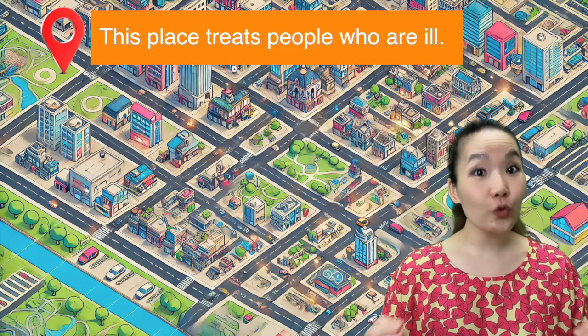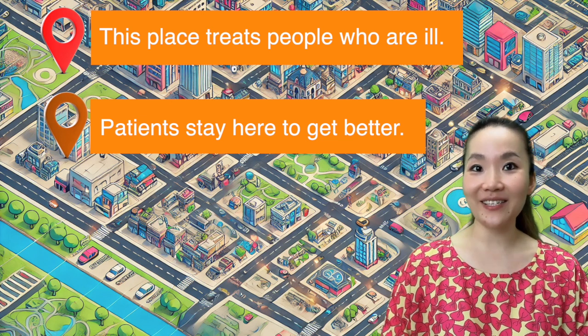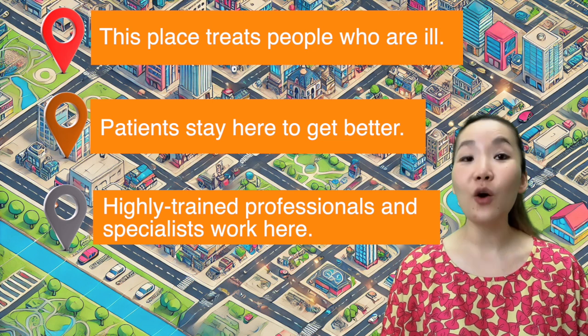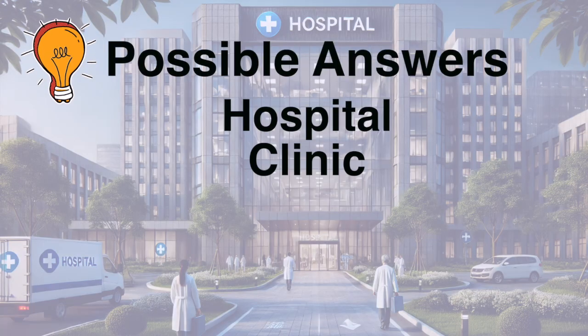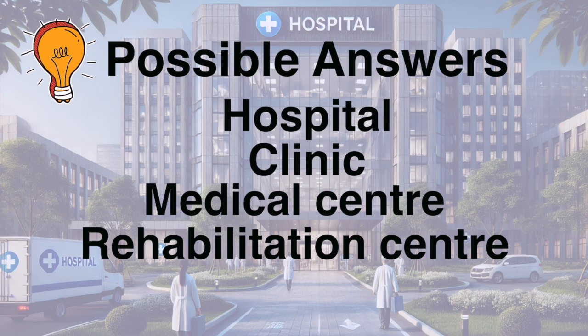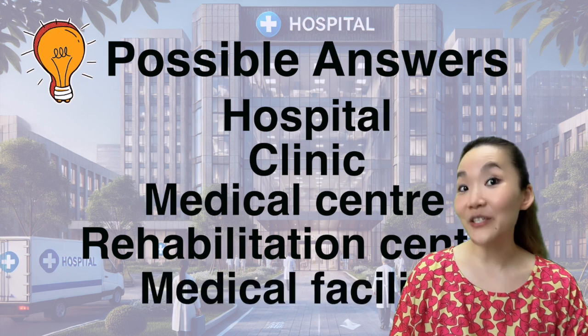Number 2. This place treats people who are ill. Patients stay here to get better. Highly trained professionals and specialists work here. Possible answers include hospital, clinic, medical center, rehabilitation center, or medical facility. Did you get any of these?